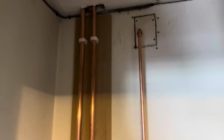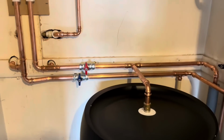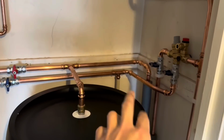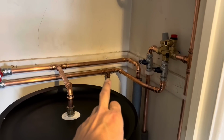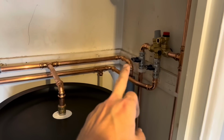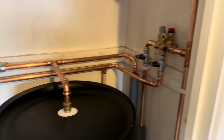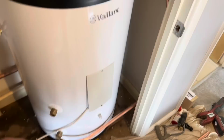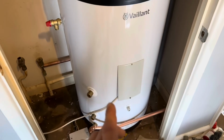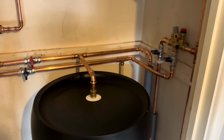So I think you'll agree that looks so much better than what was in there before. Much more of a satisfying job. So then I took the hot and colds along, picked up the balance cold, that did the bath tap, possibly the toilet, and then the hot, which does the house, and the hot from the cylinder. And then I've got the expansion vessel on there, and that comes down, sort of dog-legged into the corner there, and then in to fill the cylinder up. Just temporarily wired it tonight so we can give them hot water. So that's pretty much that.